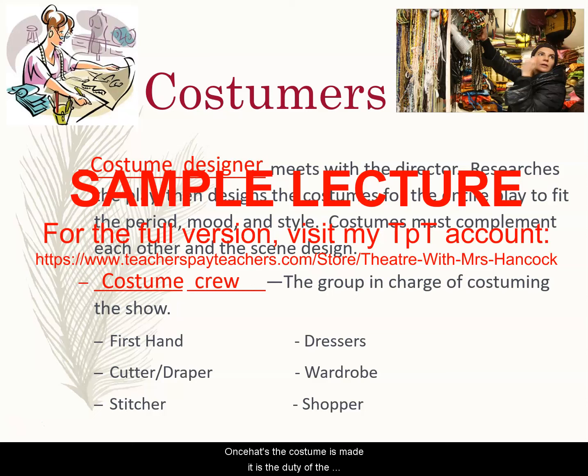Once the costumes are made, it is the duty of the dressers and the wardrobe crew to maintain them. Laundry, ironing, helping actors into and out of costumes. Finally, the shopper is the person that buys everything needed to create the costumes. So if you like spending other people's money, this might be the job for you. It requires going to many, many stores to purchase fabric, clothing, and anything needed to create the costume.